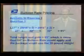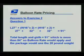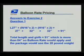Length 27 inches plus width 16 inches times 2 plus height 16 inches times 2 equals 27 inches plus 32 inches plus 32 inches equals 91 inches. Total length and girth equal 91 inches, which is more than 84 inches, so balloon rate would apply, and the package would use the 20-pound weight.